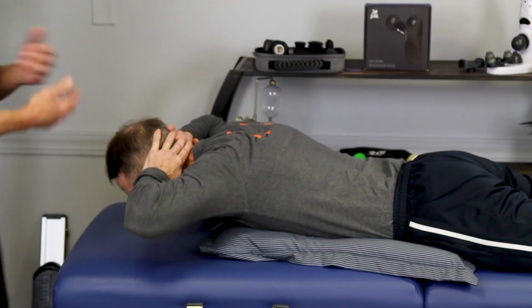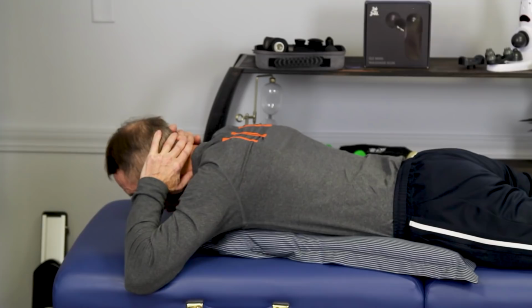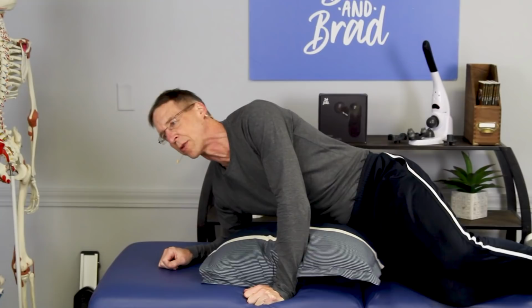I'd hold for at least a count of five when you come up. One, two, three, four, five. 10 repetitions? 10 repetitions. You can do more. These are postural muscles, which means they're working all the time, so they need endurance. The first time it might be hard. You may find after five it's uncomfortable. But it's a great one to start. I would do 3 sets of 10 to start off with.